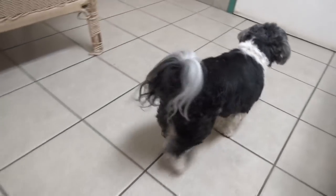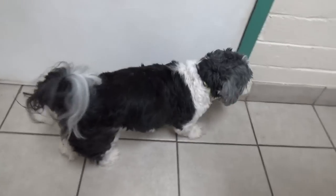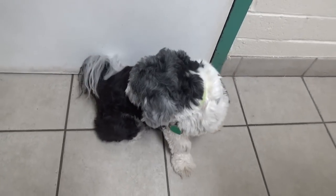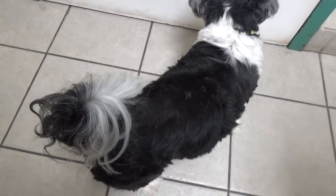And also, anal glands can be checked. You should have your vet, or when your dog's groomed, you can have the anal glands checked. And also, food allergy can cause it. Wheat and beef and even chicken ingredients can cause dogs to itch.